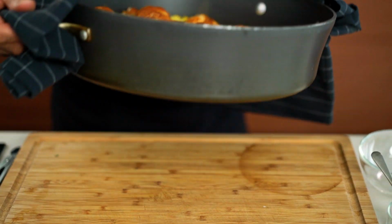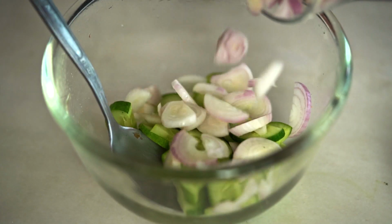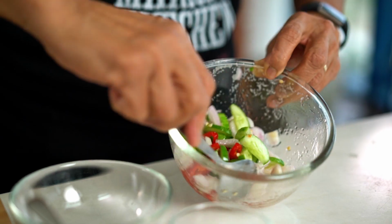Oh, the smell is good. Now we're gonna want a little bit more color on the chicken. I'm gonna put it back in the oven for 20 minutes. That's time for more wine. I'm just joking. We're gonna make a very quick pickle. You want some cucumber? Some shallot? A little bit of red chili. And a vinegar? And some sugar? Just mix it up.